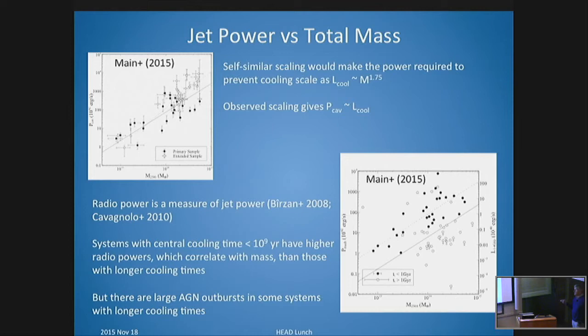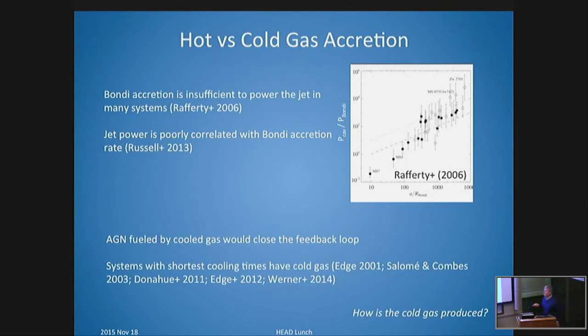And furthermore, if you actually look at this more carefully, you'll see that there also isn't a correlation between the power and the mass. So what this is telling us is that in the systems where you don't need the AGN feedback, you actually don't see a dependence on the mass, which is an important part of actually showing that this AGN feedback model works. So this is an interesting result from Robert Main, a paper, by the way, that's been submitted recently.